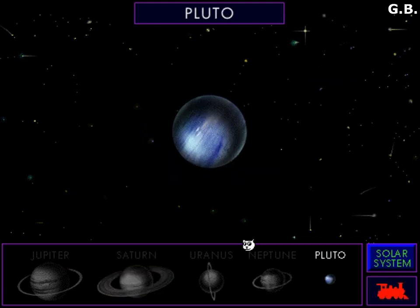Pluto is usually the outermost planet from the Sun, only passing inside Neptune's orbit for 20 years of its 248-year orbit of the Sun. Because Pluto is so far from the Sun, it is the coldest planet. Its surface is covered with ice and frozen methane. Pluto has one known moon. One day on Pluto lasts almost 7 Earth days.